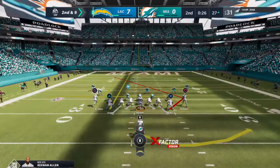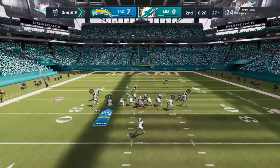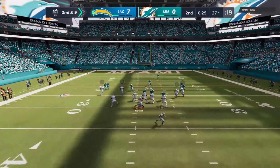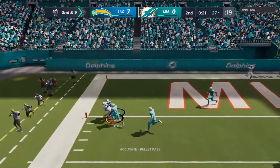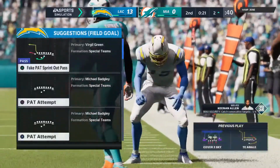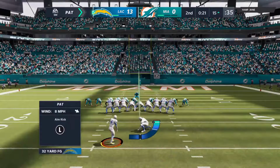Still 9 yards to go on 2nd down from the 27. Herbert. And this is complete. It's Allen. And he takes it in for a Charger touchdown. Keenan Allen with touchdown number 8 on the year. And the Chargers find a way to stretch their lead.